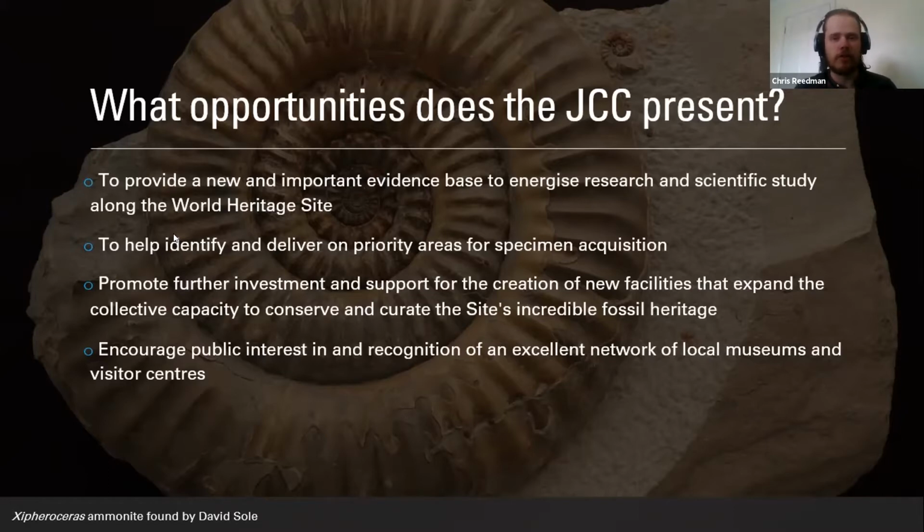It also aims to promote further investment and support for the creation of new facilities that expand our capacity to conserve and curate this fossil heritage. There's long been discussion around the need for new and dedicated facilities that focus on the exceptional fossil record of the site. The Jurassic Coast Collection is one of the first steps towards demonstrating this need and understanding its wider context, but I'll get onto that later in the presentation. And it aims to encourage public interest in and recognition of the existing network of local museums and visitor centres which hold exceptional fossil collections and do an incredible job disseminating that information and sharing that excitement with the wider public audience.